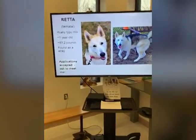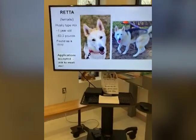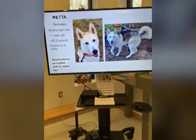This is Retta, husky type. No observations were done on this dog just yet. 63 pounds, found as a stray. Beautiful female.